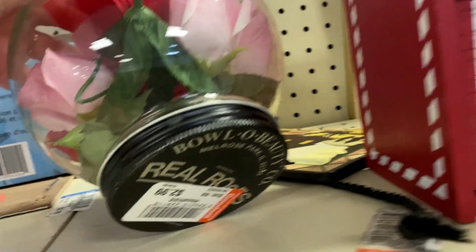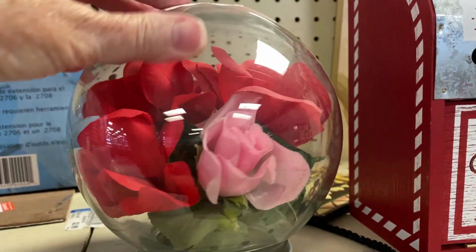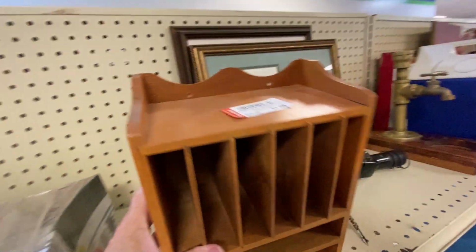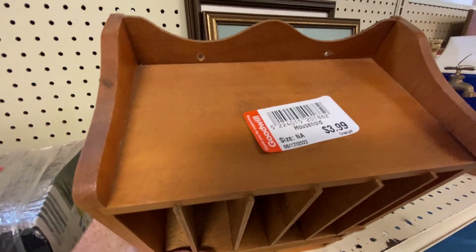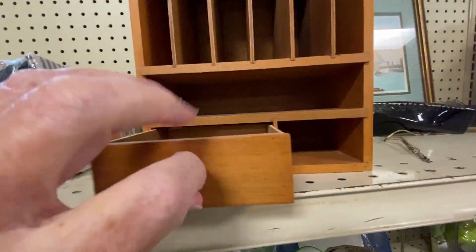Let's see, what does Goodwill have on it? $2.99. That's about the same price it was at the garage sale. Obviously, I passed on buying it. I have mentioned about organizers having some value. $3.99. It's missing a drawer. But this one, not so much.